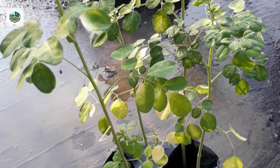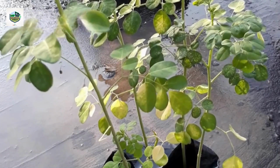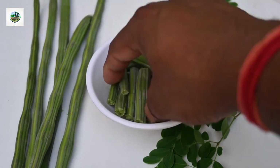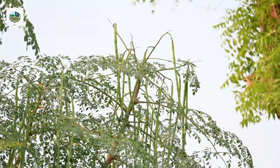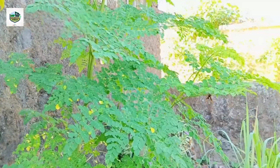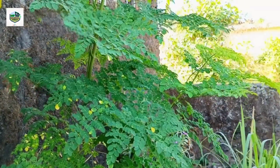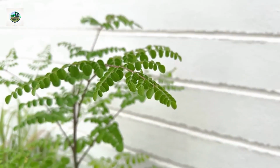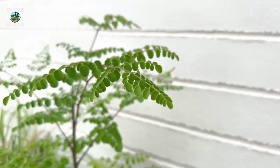Because of its adaptability, Moringa is now being grown successfully in parts of Africa, South Asia, Central America, and even the southern United States. Before planting, farmers prepare the land by tilling and leveling the soil. Raised beds or ridges are used in areas with heavy rainfall to prevent root rot. Moringa can be grown from seeds or cuttings, and once established, the tree grows rapidly up to 15 feet in just one season. Moringa is typically planted during the rainy season to ensure early growth without irrigation stress.